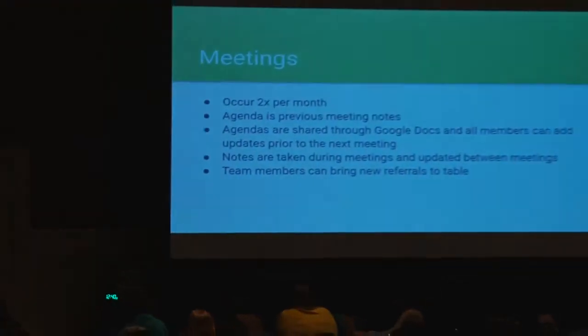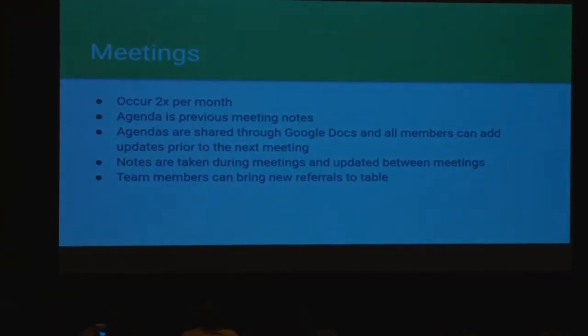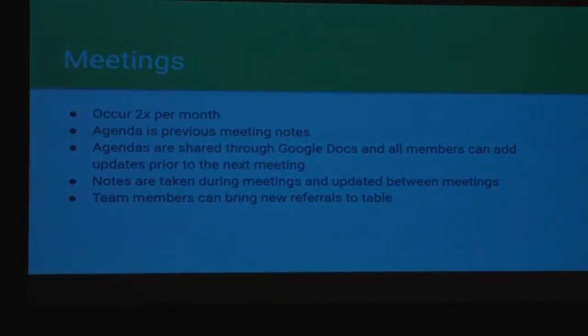So we meet twice a month after school. And what we do is we have an agenda, but the agenda is the previous meeting notes. So we don't develop a new agenda for each meeting. It's kind of what did we talk about last time, and then we just add on. And this is actually something new that we started this year with the notes.